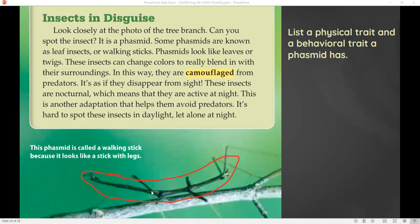So see, these insects are really rare to find because they have a good physical trait and a good behavioral trait. And I want you to list one of these, one for each.